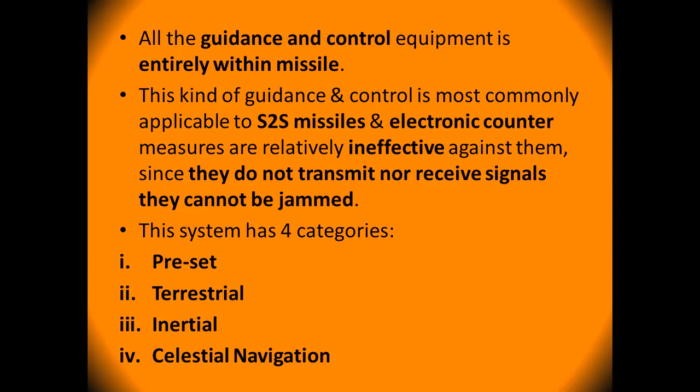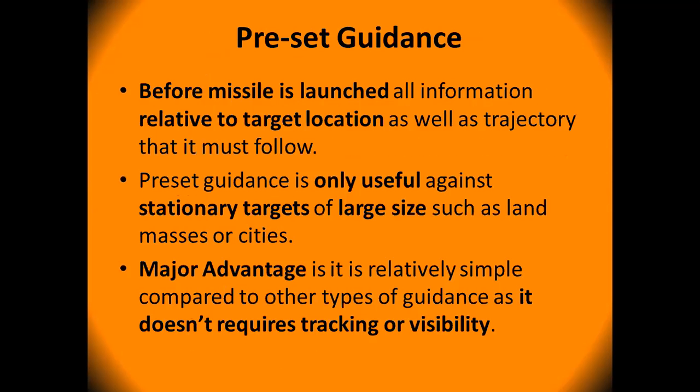Now, it is basically used for surface to surface missiles. And they cannot be jammed since there is no communication happening from ground to missile or missile to missile. Therefore, you cannot jam the signal. It's like a self-talking missile kind of. So you cannot interrupt the talk from a missile to ground station or from missile to missile. Now it has four different categories. The first one is preset, the second one is terrestrial, the third one is inertial, and the fourth one is celestial. So we'll differentiate between all of them.